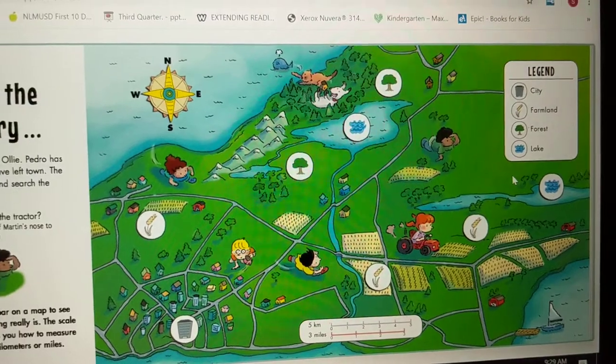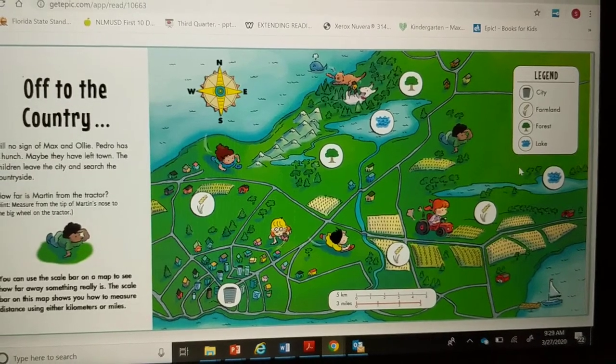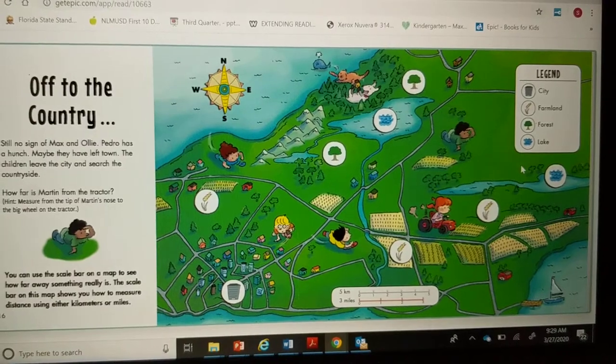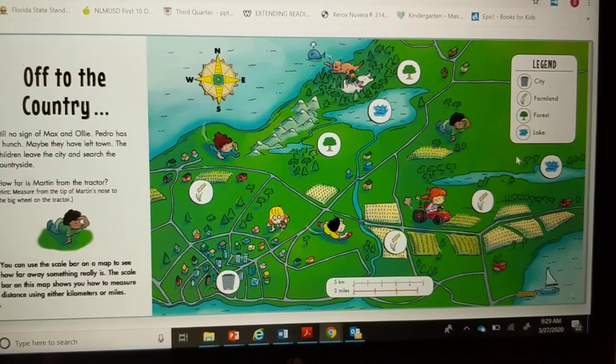I see those silly animals again. They don't see them yet, though. It says you can use the scale bar on a map to see how far away something really is. The scale bar on this map shows you how to measure distance using either kilometers or miles.